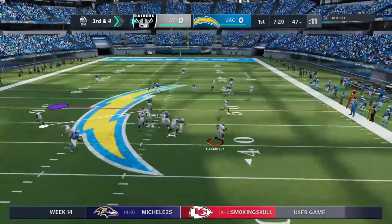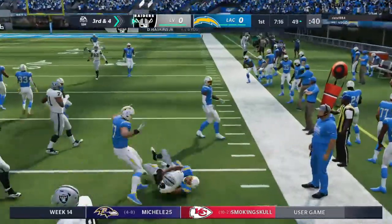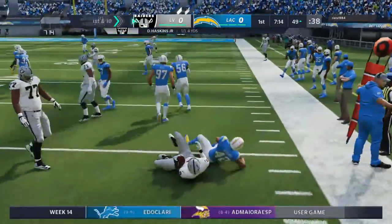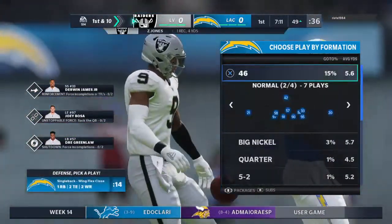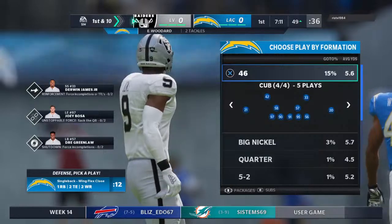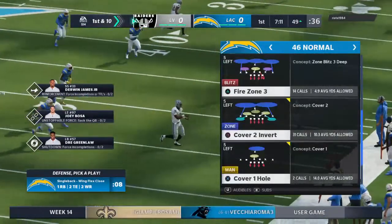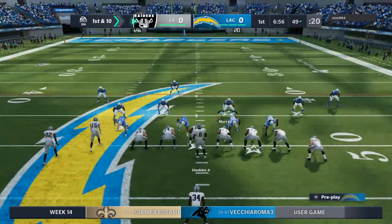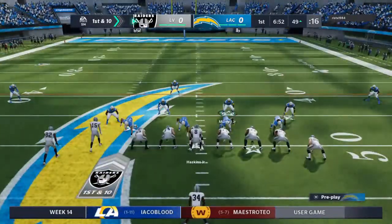Here's Haskins to throw. Flushed out right. Caught on the right side by Jones. And he is going to have the Raiders first down, I do believe. Yes, he's got it by about a yard there on 3rd and 3. Welcome to the NFL, baby. So from Charger territory now, here's a 1st and 10 at the 49-yard line.